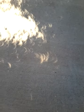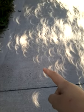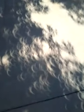Look at all the crescents of the leaves. Hey, Granny, this is how you show them what the sun looks like. Yeah, guys, this is what the sun looks like right now. It's that little crescent. This is what the sun looks like up there. It's getting so dark, Granny. It's just about going to be completely dark until it gets back light again.